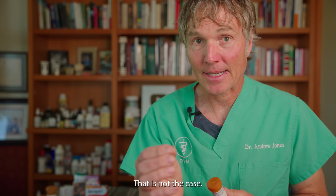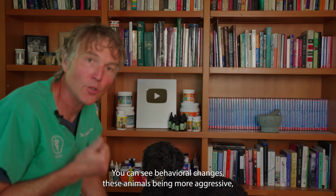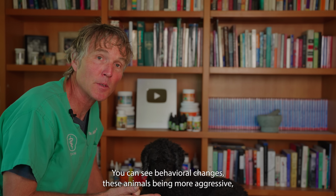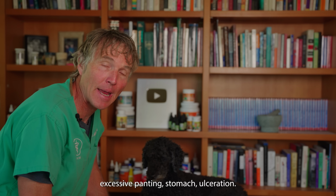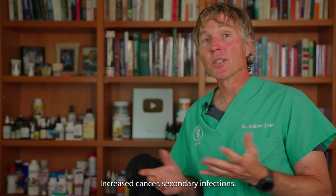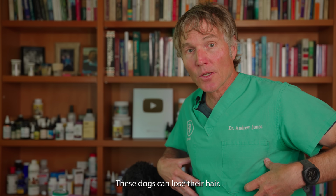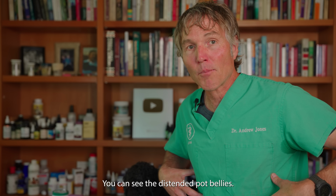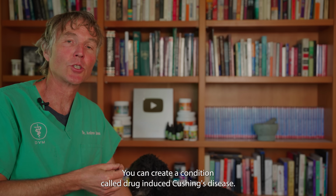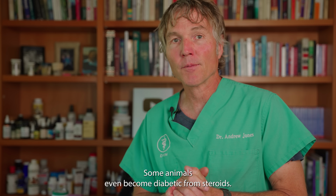That is not the case. Most commonly, increased drinking, increased urination, increased appetite. You can see behavioral changes, these animals being more aggressive, excessive panting, stomach ulceration. Increased chance of secondary infections, you're suppressing the immune system. You can see skin disease, these dogs can lose their hair, you can see the distended pot bellies. You can create a condition called drug-induced Cushing's disease. Some animals even become diabetic from steroids.